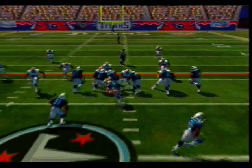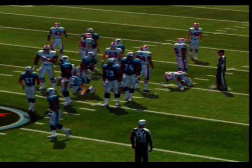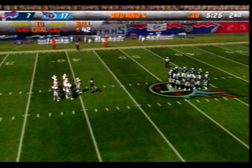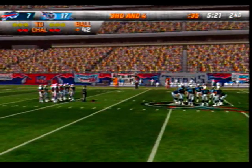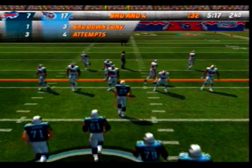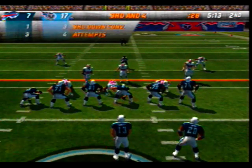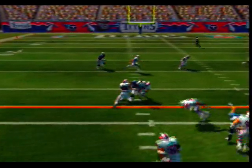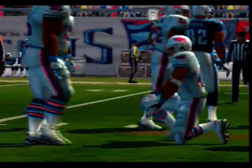Buffalo goes with a 4-man front. Number 93 comes up to make the play at the 42-yard line. To convert on this third down, they have to reach the 38. Here they come. Throws it. He finds his man. That little pass underneath will give them a fresh set of downs.